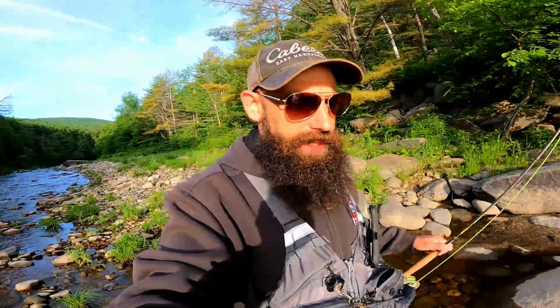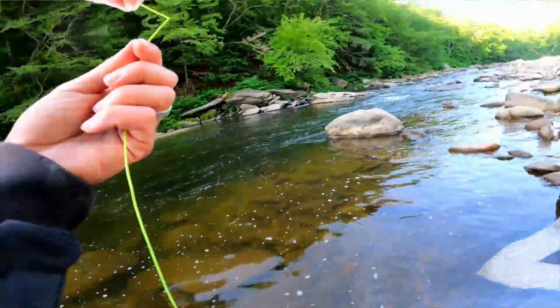The water on this stream is pretty rapid in a lot of places, which would make using a dry dropper particularly difficult. And that's why I decided to go with an indicator nymph rig. And I do think that's the best choice, but sometimes you're gonna have those fish that get away because they bite something that just doesn't have a hook.